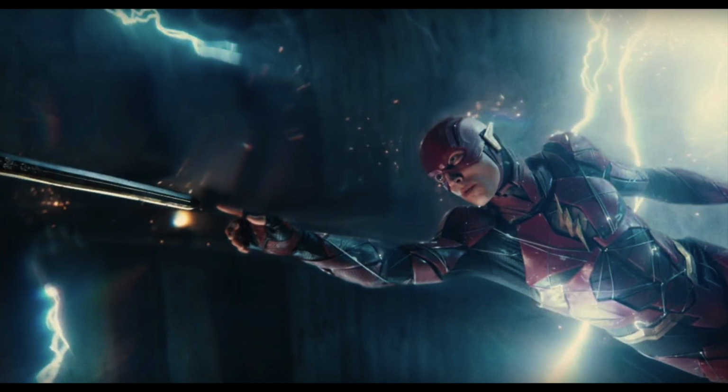Barry Allen got struck by lightning when he was in his lab one night, and a particle accelerator went off, creating a lightning bolt that struck him. Then he became the Flash. So, let's talk about Justice League's The Flash. There's the CW Flash and Justice League's.